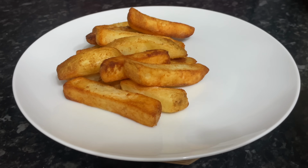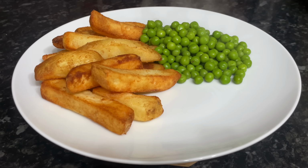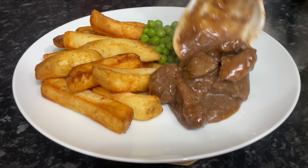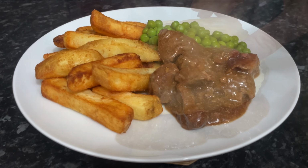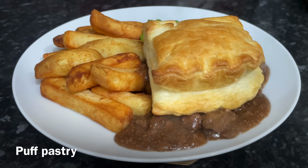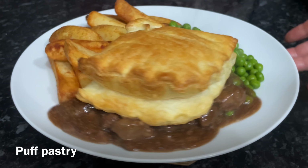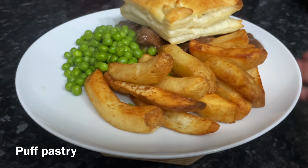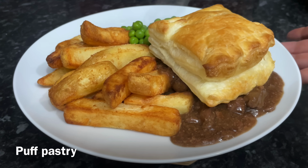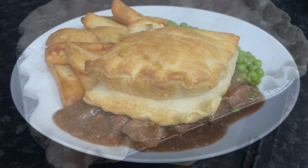These are the Aldi beef dripping chips, and they are lovely, with some garden peas on the side, and that's the stew from the steak pie. So it's just a very rich gravy with the pieces of steak beef, and then the puff pastry on the top as well. Like I said, this one was from the local butcher. This is a medium steak pie, which obviously just gets cut into four. You get the four corners, and it's absolutely delicious.